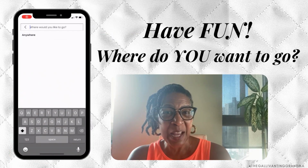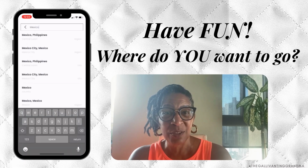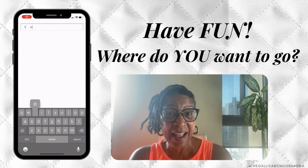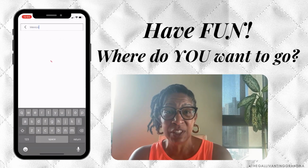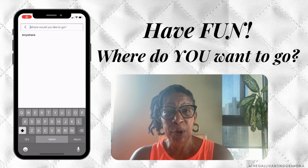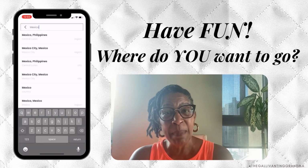The first thing that I am going to encourage any sitter, once you get on the Trusted Housesitter mobile app, is to have fun. Trust me, I have fun. I love looking at new destinations, and that's exactly what we're gonna do today for the purposes of this example. We are going to look at sits in Mexico.